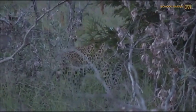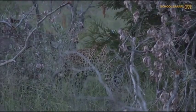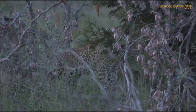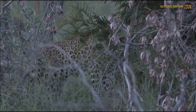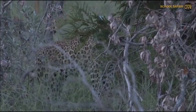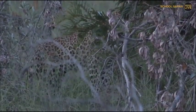And now you'll see how well his camouflage works. You can see how the rosettes break up his outline. There he is there. He's not too hungry, but predators are opportunists, and if he can get a nice easy meal, he's not going to say no.